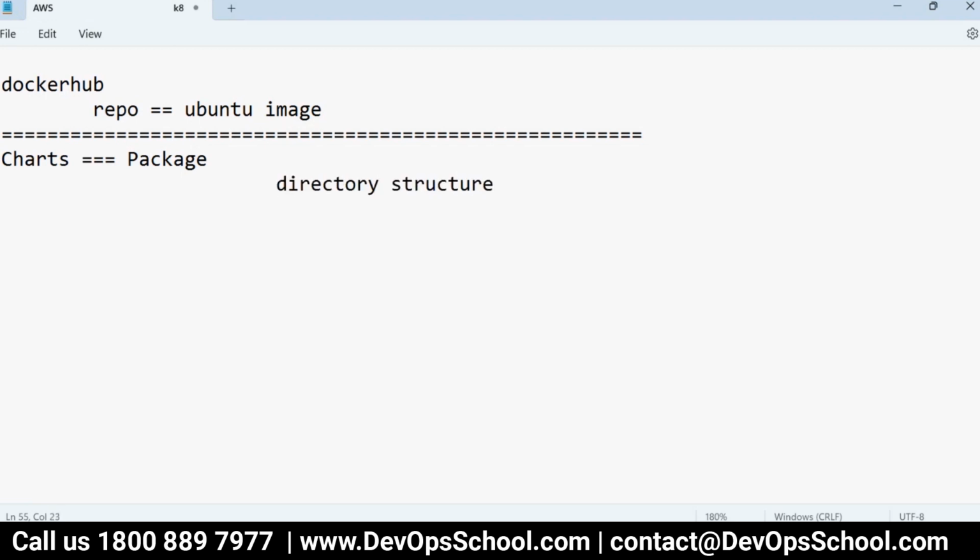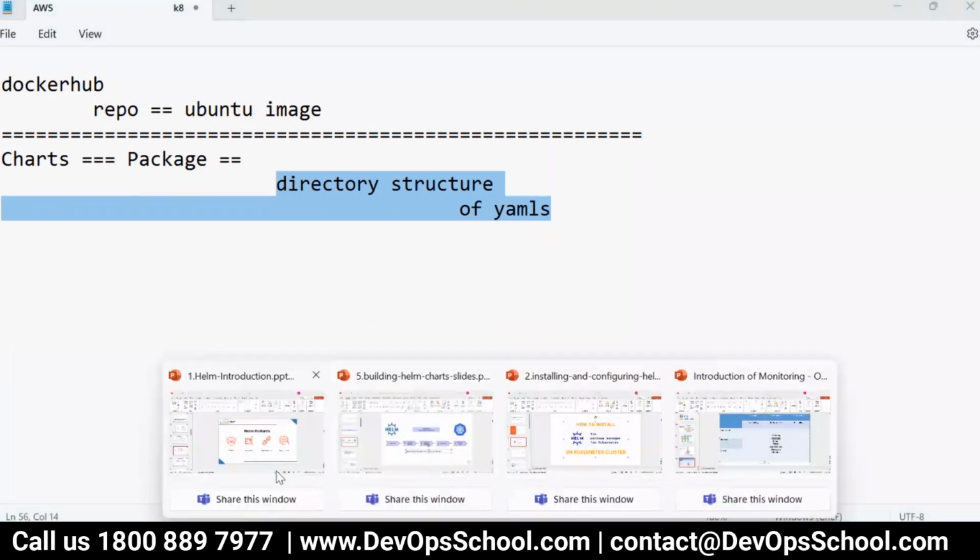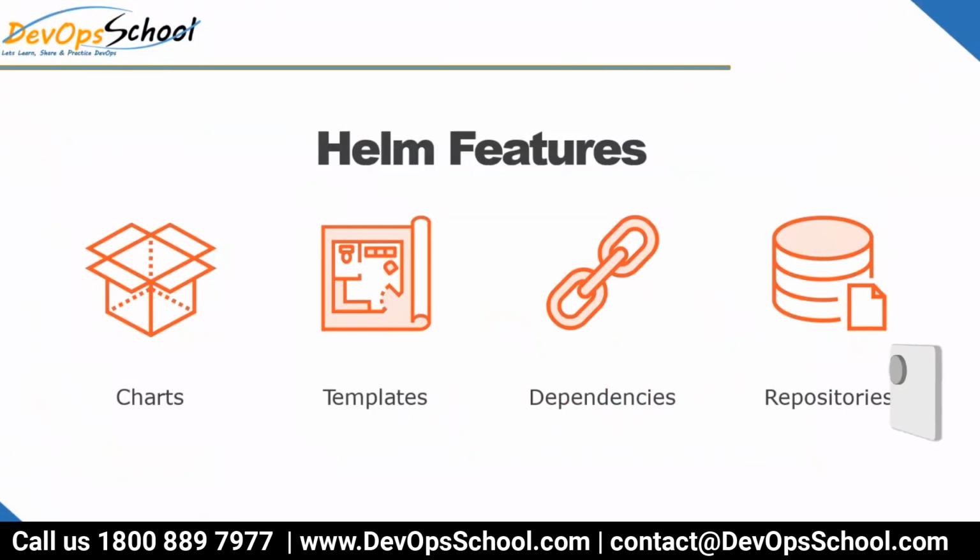Mind it. Directory structure of YAMLs. That's all, in a simple way I'm putting it. I'll complicate it a little bit later. Now we'll say which YAMLs. I think you know what YAMLs I'm talking about. So chart is equal to package, which is equal to a directory structure of YAMLs. Got it? All right. I'll teach you this directory structure. And also, these charts you can keep in a repository, which I'll discuss also.